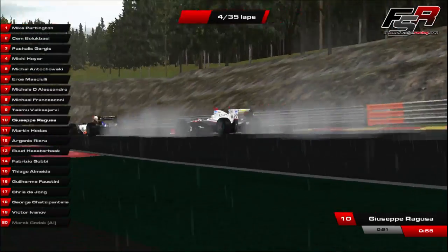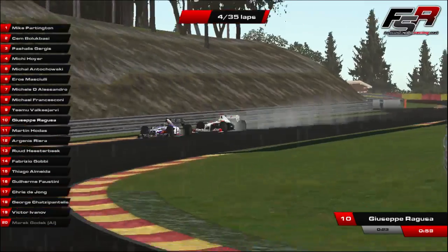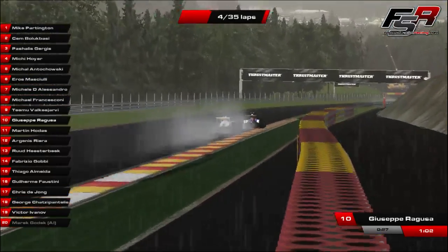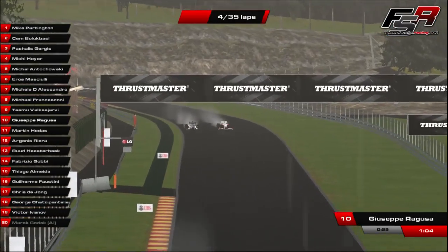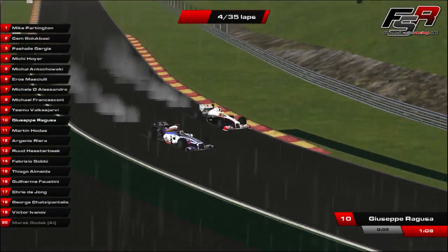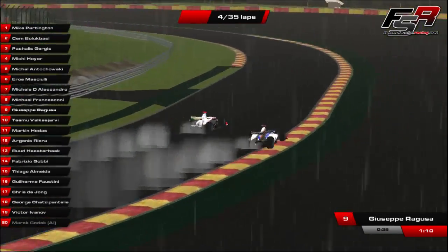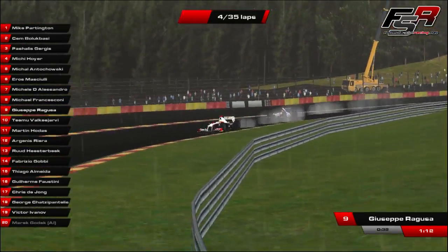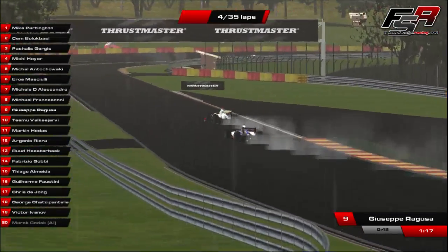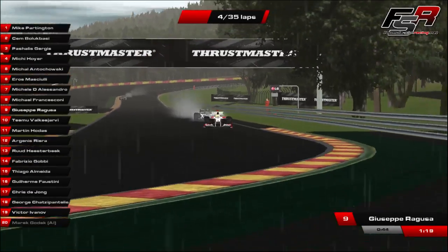Timo picks up so much understeer here through the hairpin as well, through turn 10. Corner with no name. Again, Timo struggling definitely for pace. Ragusa goes on the inside for Pouhon. They're going side by side into Pouhon, and Timo does try to go around the outside, but he knows he's got to lift off. He doesn't have the grip. And Ragusa manages to stick it on the inside of Pouhon.